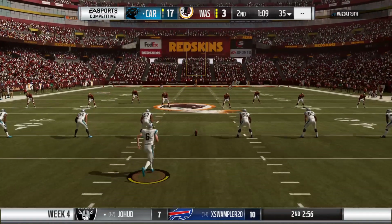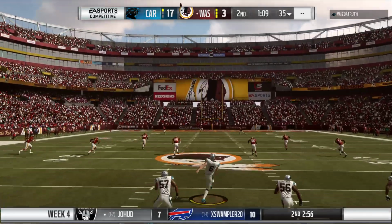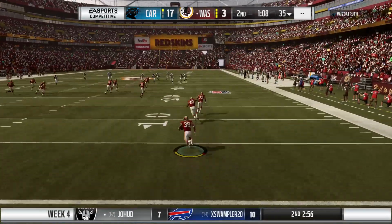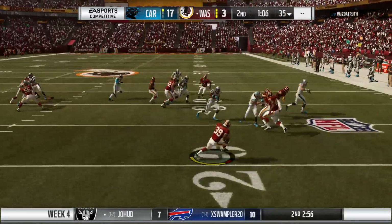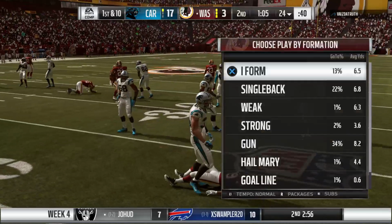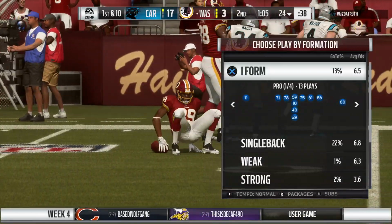So they throw the pick 6. They'll get another shot at it now as this one's in the air. This fielded at the 2. And a pretty good return here. He'll be stopped just shy of the 25 at the 24-yard line.